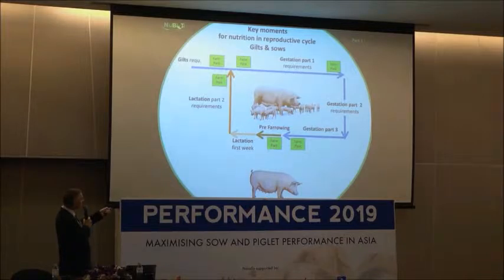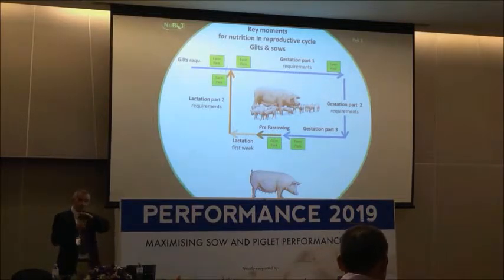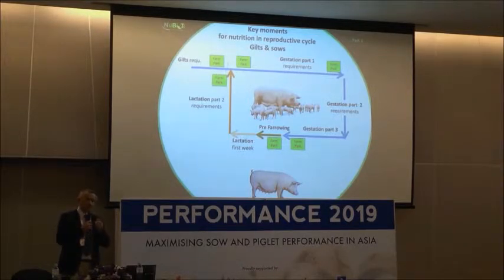And if we have a look at the nutrient requirement during this gestation, for example, it's not a constant one. It's a dynamic one. What does it mean? It means that only modulating the quantity will not be able to reach the accurate value we are looking for.